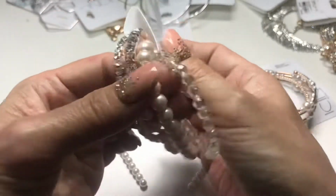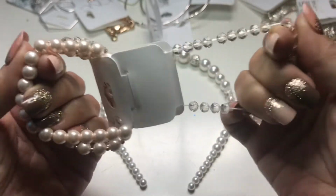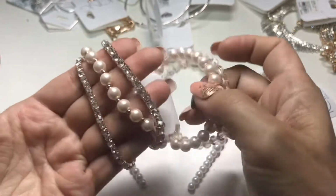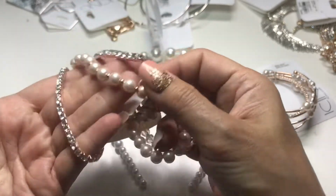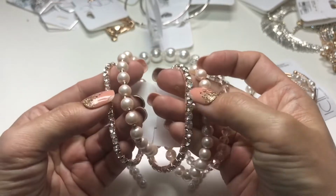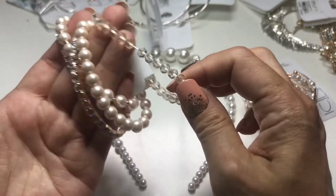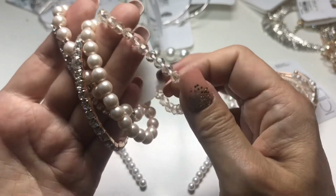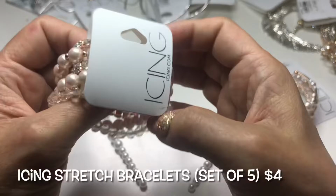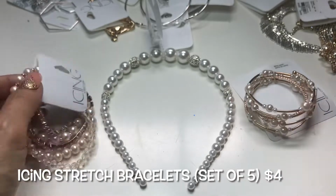And this here is a set of stretchies. New on tag. You've got the faux pearls and the nice size rhinestones. You have two different sizes, one larger, one smaller, two sets of faux pearls and the clear faceted beads. How many do you get? 1, 2, 3, 4, 5. You get 5 stretchies, brand new on card. This I'll also do $4.